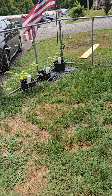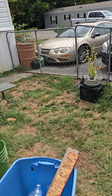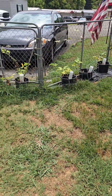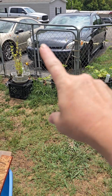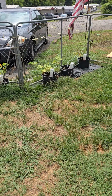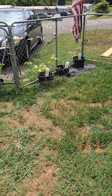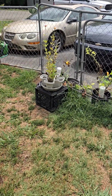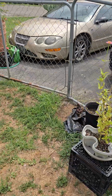So I think I covered everything. It is getting warm in here, and management came by to give us a violation. They don't like my fence. Or so that's what they're calling it. It's actually a dog kennel extended out to trellis up all of our vining plants, like our cucumbers and our pumpkins. So that's what we got going on there.